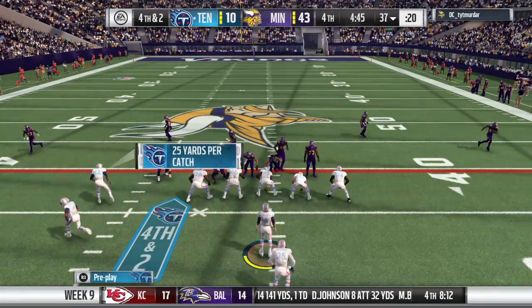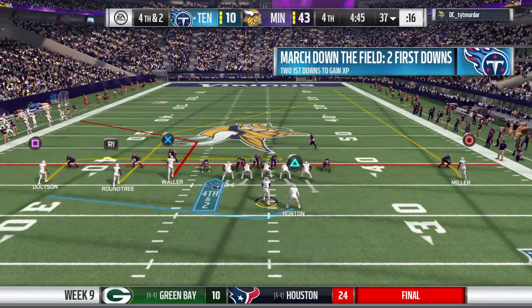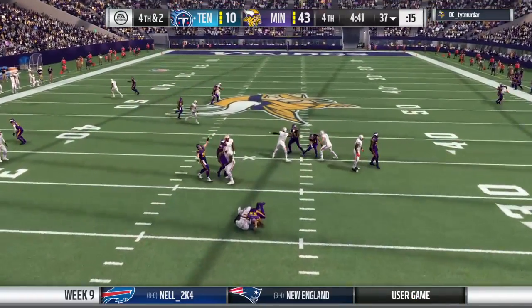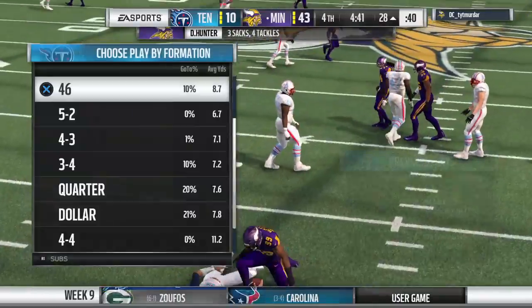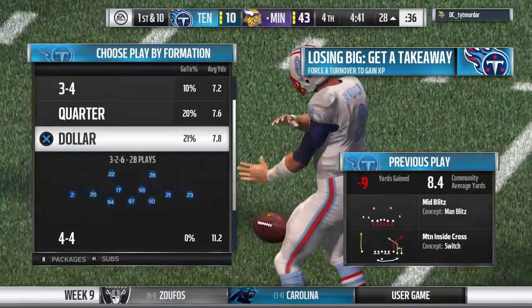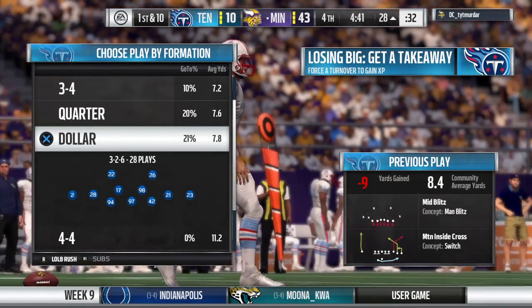Their already slim hopes are going to ride on this one. They'll go on 4th down. Desperation time. And he's going to be hit and driven into the turf. Daniil Hunter in there for the sack, and he's closing in on that all-time record. That's number 19 on the year.